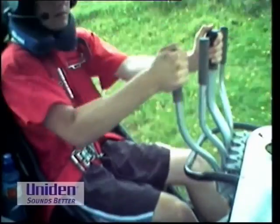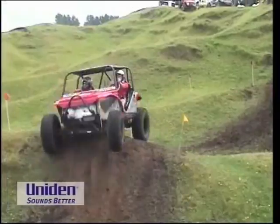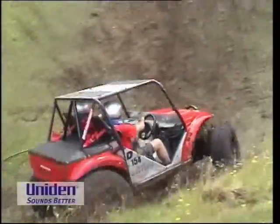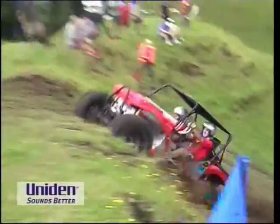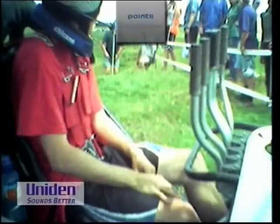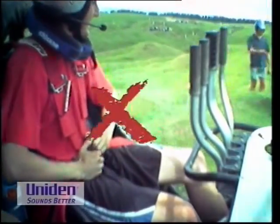Martin and Philip Walton. Looking in car here with Philip on the brakes. You can hear the chat going on between them over the whoop-de-doos. And heading round the side and up the big one. Nailed it. That's our man. Woohoo! Right up in the air. Way to fly. That's another big fat 0 without a doubt.